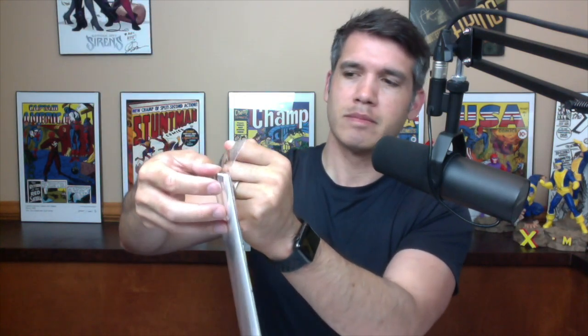So I usually, on Mylar bags, they're sharp, so watch out. I usually lift up the flap there and let the book just kind of fall into the bag, pushing on only the boards, never the book. And then when I get to the bottom, I've got a little extra room, so I just do a little tap there, and the book is in the Mylar.